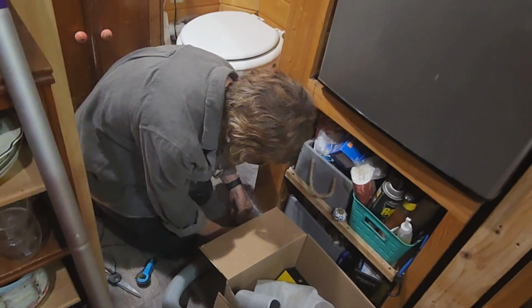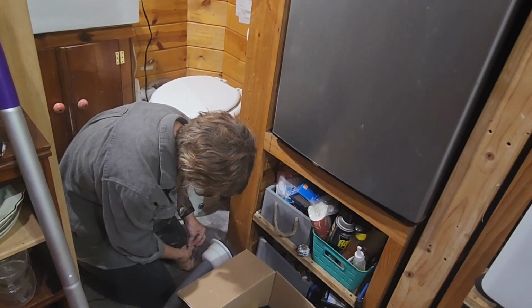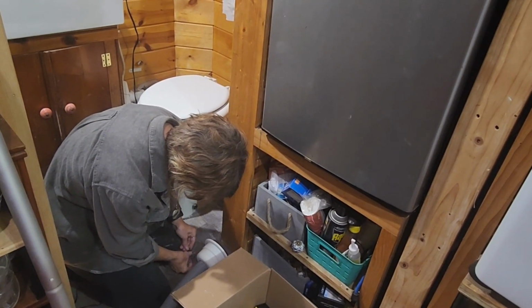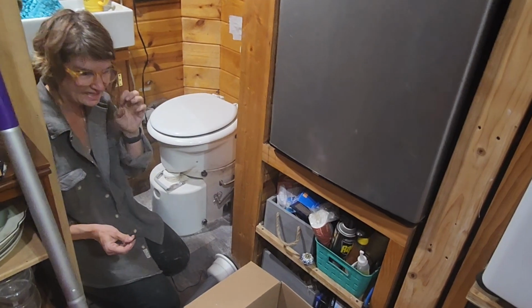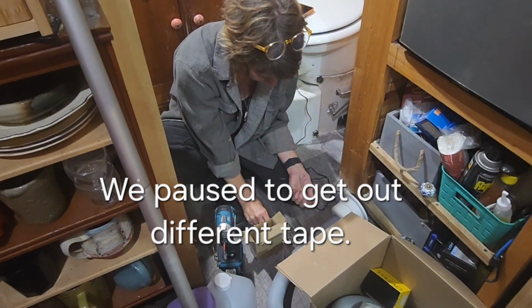So you're connecting the adapter to the fan? Yeah. Is the wire long enough that we're going to be able to reach the power strip? Sounds like it. We can always... I might have to use your other stuff. This isn't very sticky.